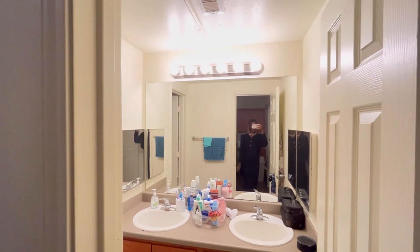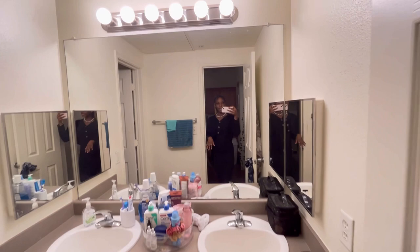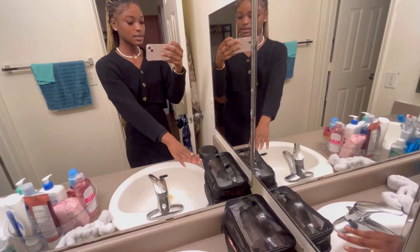Diving into the bathroom. The bathroom comes with two sinks, which I both use because, once again, I do not have a roommate. It comes with two medicine cabinets. Over here, I just have my makeup bag. And this is one of my prized possessions in my bathroom because it's so convenient.